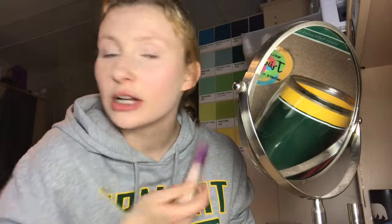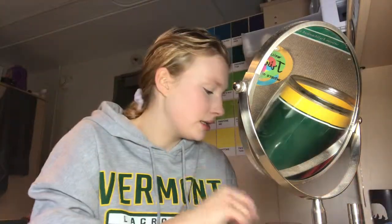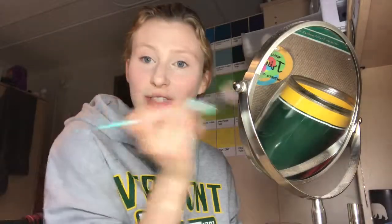Literally all I do for concealer is Shape Tape, and I basically just put it triangle, triangle, here, here, here, and a little bit on my nose. And then I just blend it all in. I literally got these brushes at Primark. They look like unicorn horns, and they actually work better than I thought they would, so I stuck with them.